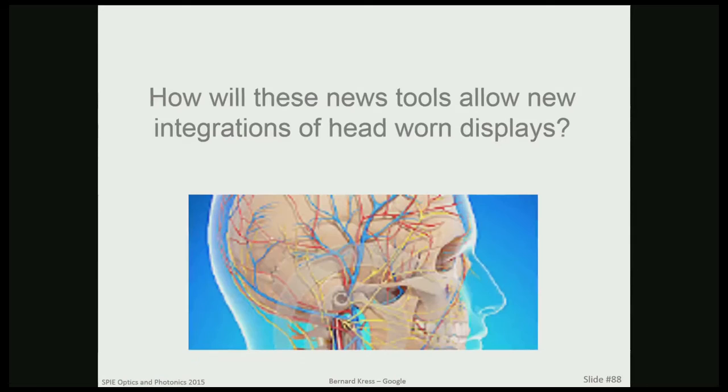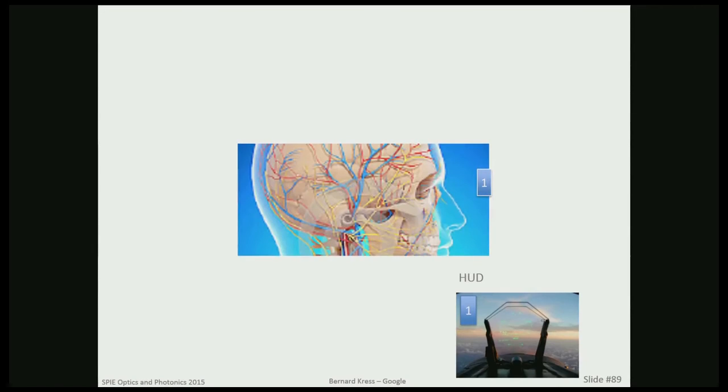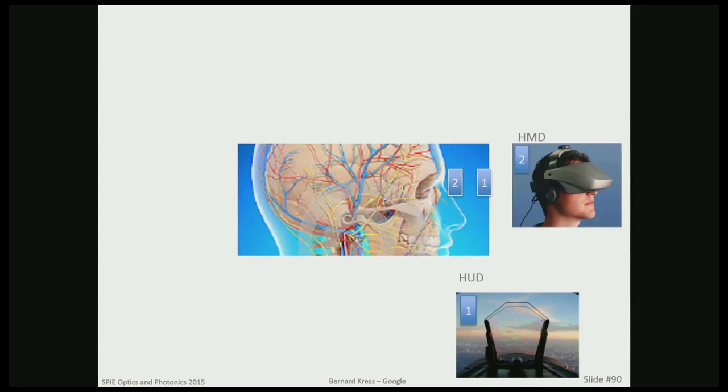So what's next in the optical designer toolbox? Well, first of all, let's see where they're actually going to be positioned on the head. In fixed-wing aircraft in the 60s, the HUD was fixed right in front of your head. Then you go to rotary wing aircraft with a helmet-mounted display. That's actually where HMD comes from. It's not head-mounted display, it's helmet-mounted display. And then head, which starts with H also, is very nice, it's the same word.